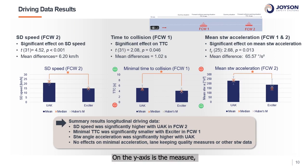On the y-axis is the measure, and on the x-axis are the experimental conditions, unbalanced motor, or short UAK, and the exciters. The orange line with the star shows that the difference was significant. So we found a significant effect on standard deviation of speed in the second warning situation. With the UAK, the standard deviation was about 6 km per hour higher compared to the exciters.